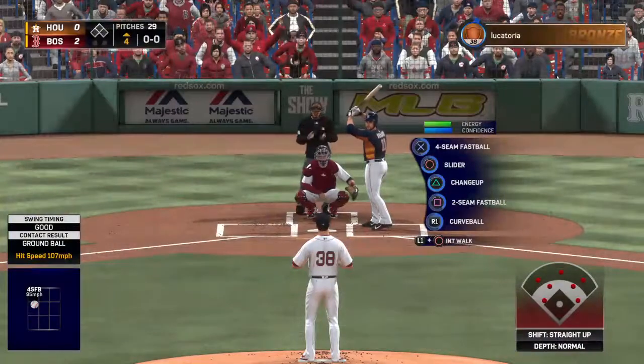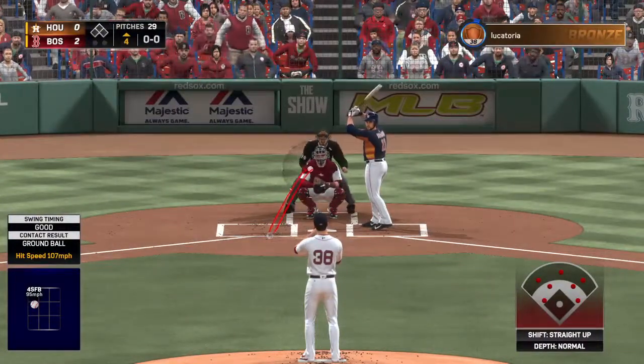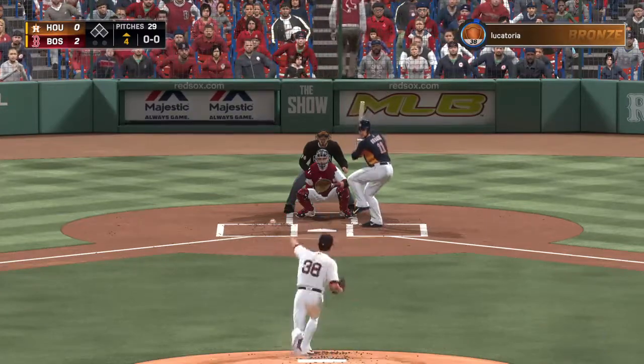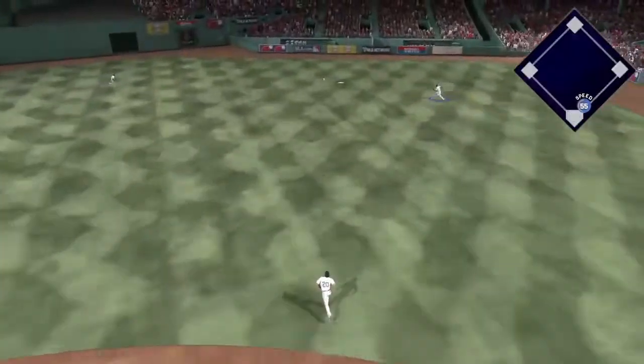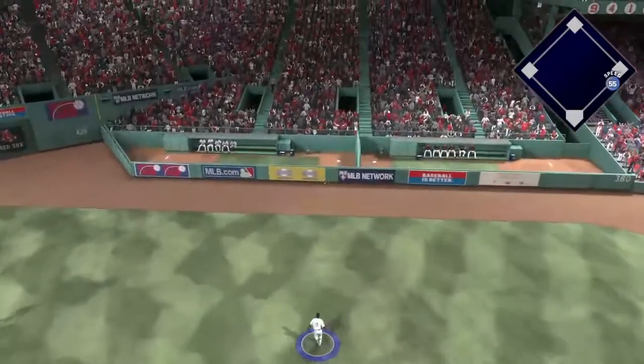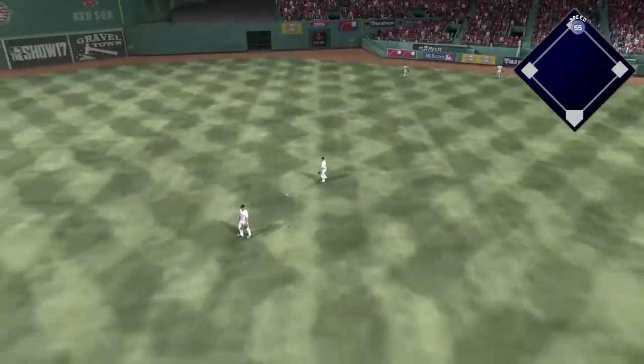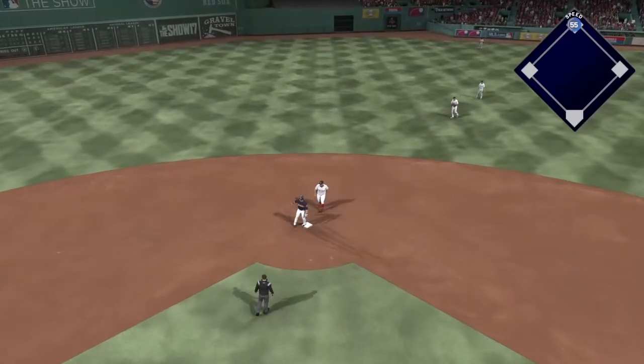Stepping into the box, Eugenio Suarez comes into this at-bat 0 for 1 in the ball game. Suarez. There's a drive out toward the alley in right center. And this will kick up against the wall near the Red Sox bullpen. Not in time, and he's in there with a double.